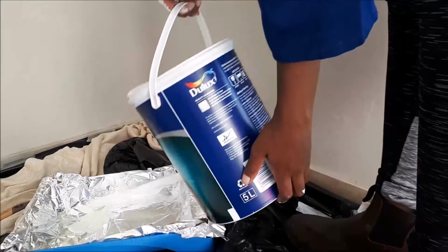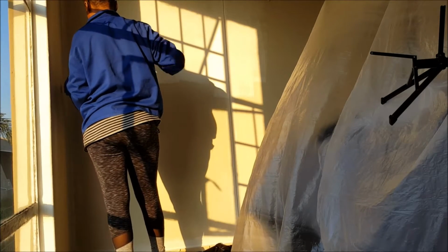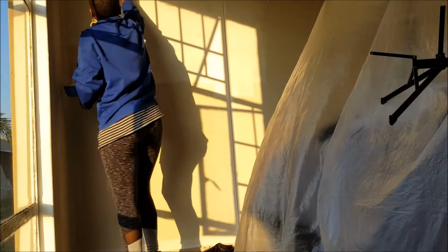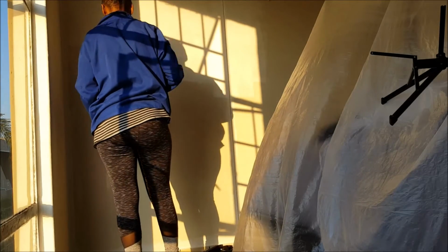There is no rhyme or reason when painting walls. You can either paint the trim first and then the wall, or the wall then the trim, but I did it with the trim first. And then I was very doubtful when painting my first coat. It didn't go so well because I was second guessing myself, but then I pushed through, gave it one coat, called it a day and let it dry overnight.